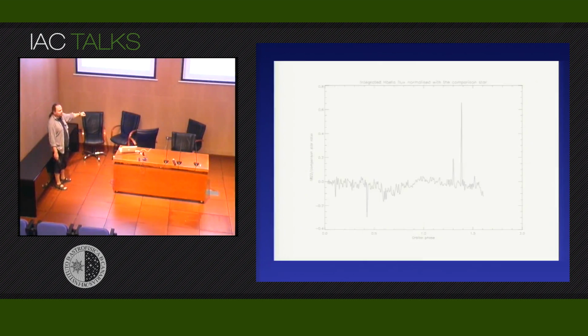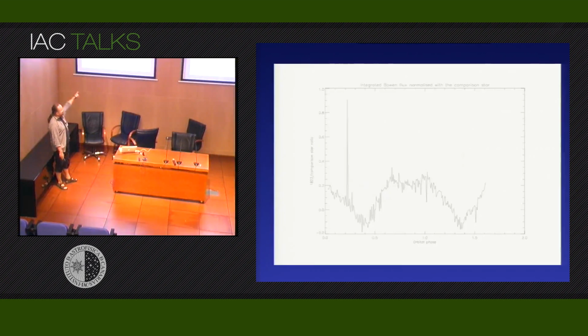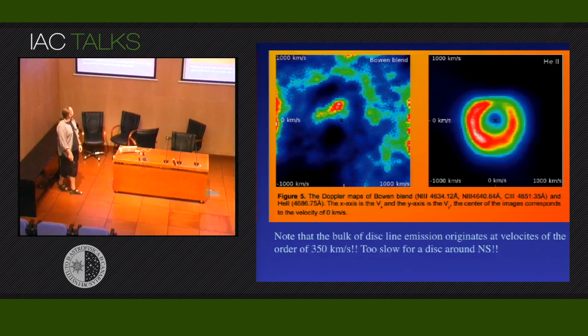And here are 2 Doppler maps. On the left you have the Bowen blend map, and it seems to originate on the X-ray-heated face of the secondary. Probably some of it's coming from the accretion stream before it hits the disk. On the right, there's helium-2, but that's the surprise. This looks exactly like it comes from the accretion disk. This is a typical Doppler map of an accretion disk. But we know from the light curves that the accretion disk gets eclipsed. On the other hand, we also know that the lines don't get eclipsed at all.